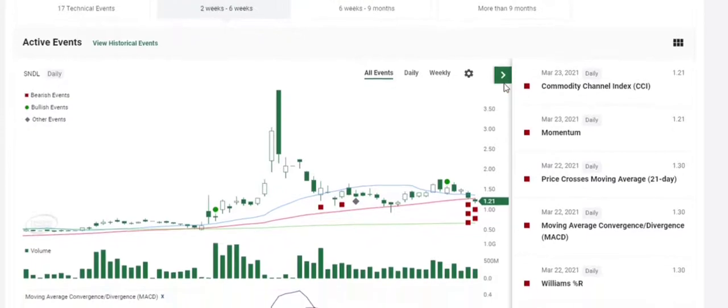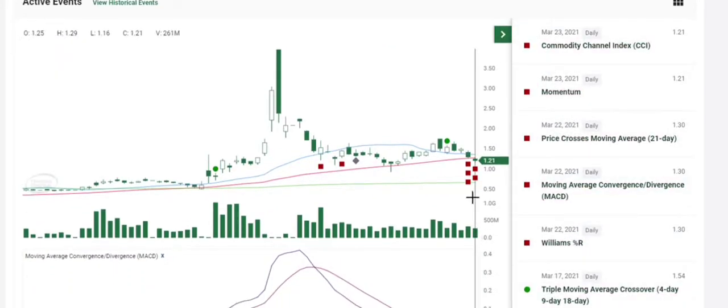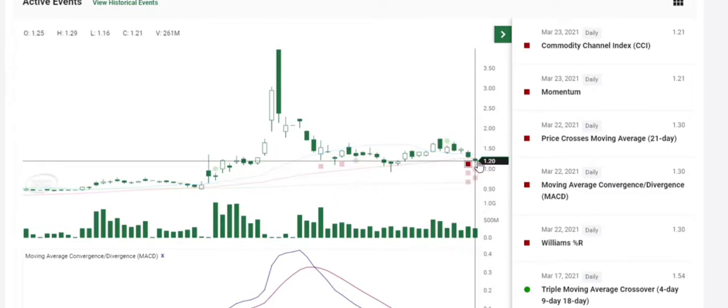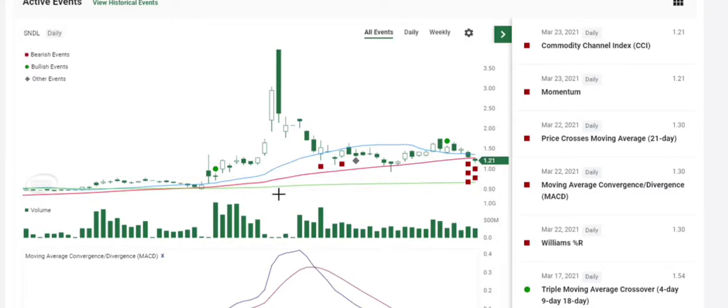If we look at the last week, there's been 5 bearish indicators triggered, which is really not a surprise, right? The price did drop pretty quick. The only one that's really concerning is the drop below and close below the 50-day moving average. It's been a long time since it's closed below the 50-day.